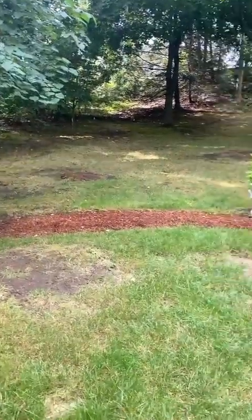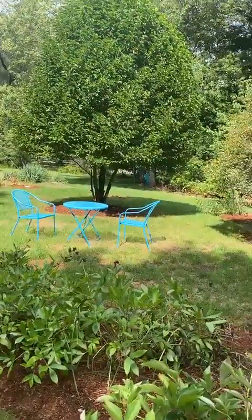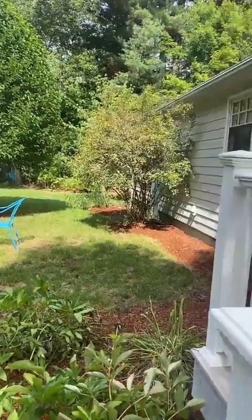The birds are talking to us. There's a bunch of those little birds chasing away a big hawk. That's right, a lot of excitement here. Strength in numbers.